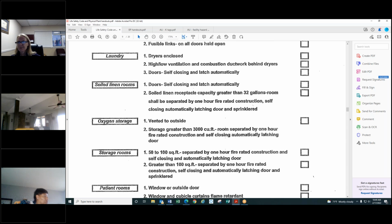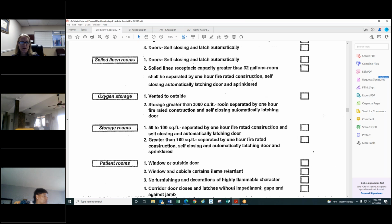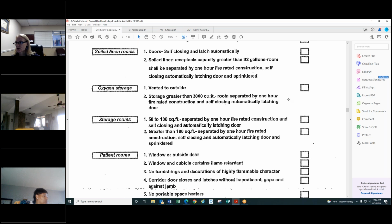Soiled linen room must be self-closing and latch automatically. Receptacle containers. One hour firewall rated construction. So your door and then the walls around your soiled linen room all have to be one hour fire rated. Your oxygen room, where you store your oxygen, has to be vented to the outside.